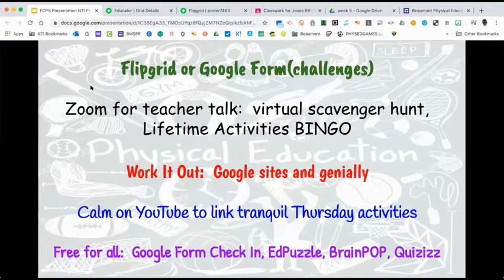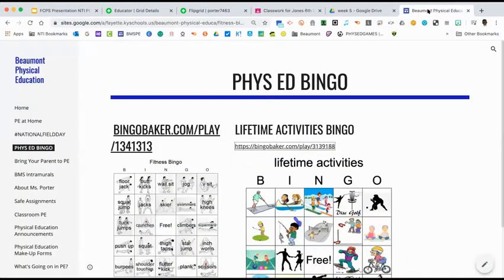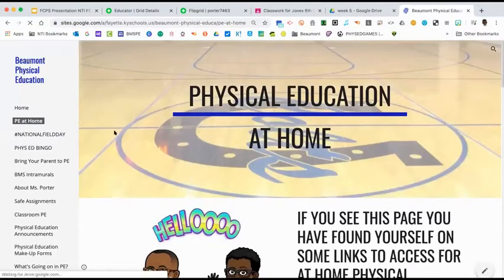Work It Out Wednesdays, which is just now Work It Out. I have discovered, thankful for this guy that I follow on Twitter, his name is @PhysEdReview, and he utilizes his Google Sites in a way that is another aha moment for me. So what I was able to accomplish on Google Sites is where my PE at Home link is, where I housed a lot of my workouts for my kids.